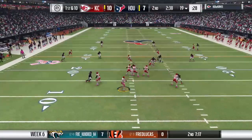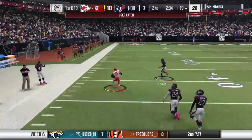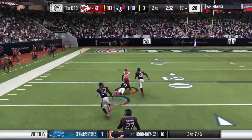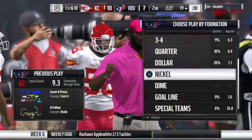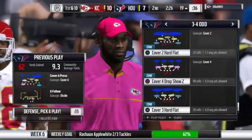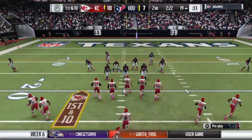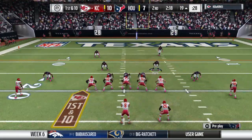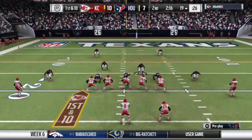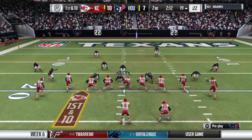Now a shotgun snap as they'll look to throw. Wide open receiver complete. And he'll be down deep in Houston territory. A big play there on the catch and run. 62 yards. Coaches really don't care from what position they get this, but run after the catch ability, rack ability, is often the difference between winning and losing and changing field position.